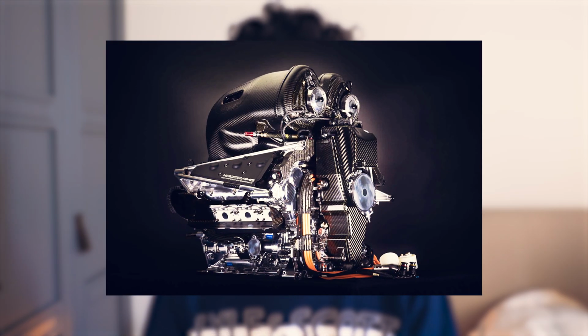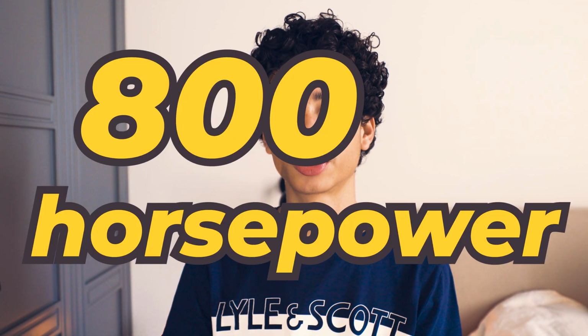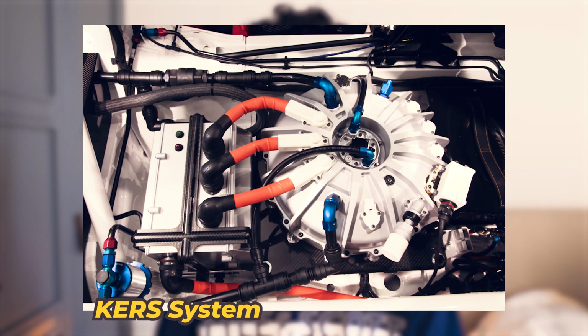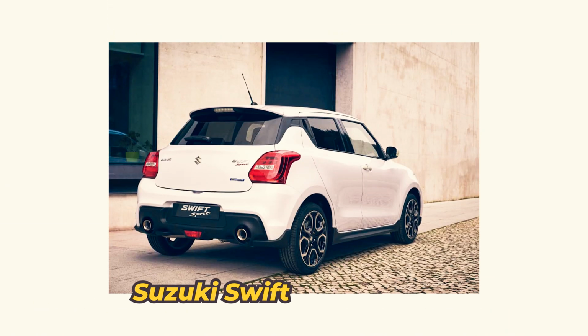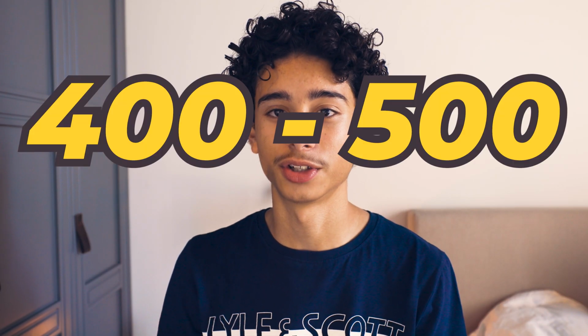The 1.6 liter turbocharged engines in these F1 cars generate around 800 horsepower, and an electric hybrid system can generate an additional 160 horsepower. To compare this to some of the average road cars, they might be below 100 horsepower, and some amateur racing cars, like let's say a BMW M Sport or Mercedes AMG road car, might sit around 400 to 500 horsepower. Precision in this engine and in the sport in general is key.